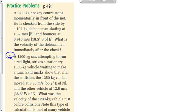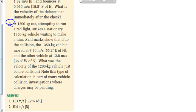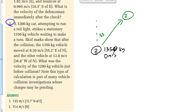We've got a 1,200 kilogram car attempting to run a red light that strikes a stationary 1,350 kilogram car waiting to make a turn. So let's draw this here now. We have our 1,350 kilogram car. I'm going to call that car number 2. The 1,350 kilogram car is at rest, so I'm going to make it 0 meters per second. And it says after the collision, the 1,350 kilogram car goes at 8.3 meters per second, 55.2 degrees east of north. So car number 2 is going up this way, 55.2 degrees east of north, right? East from north. This is north. We're going east from north.